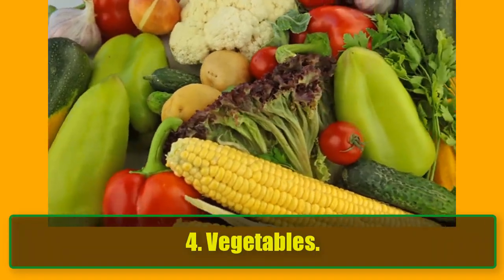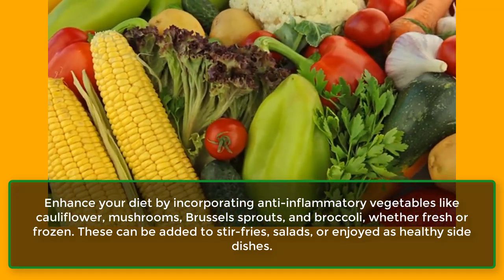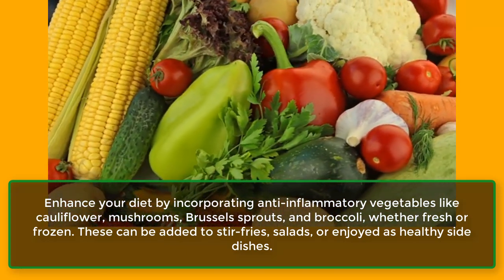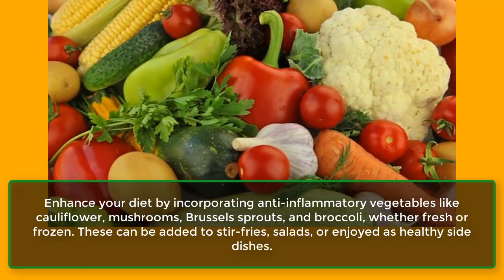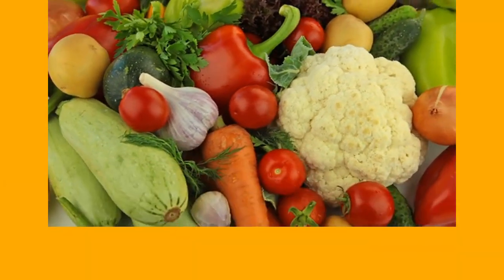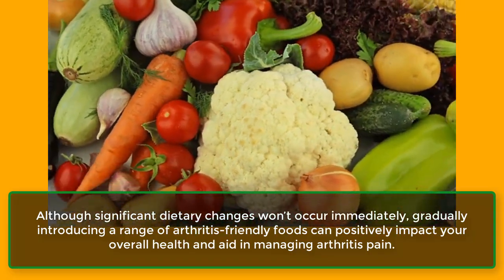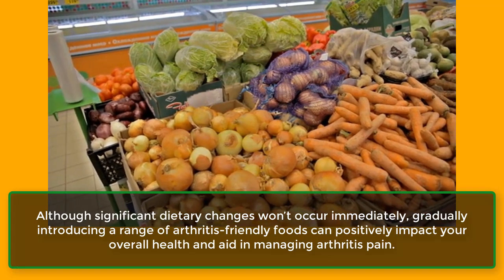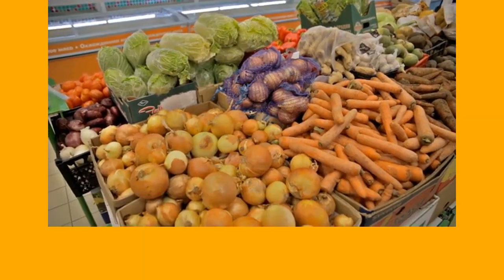4. Vegetables. Enhance your diet by incorporating anti-inflammatory vegetables like cauliflower, mushrooms, Brussels sprouts, and broccoli, whether fresh or frozen. These can be added to stir-fries, salads, or enjoyed as healthy side dishes. Although significant dietary changes won't occur immediately, gradually introducing a range of arthritis-friendly foods can positively impact your overall health and aid in managing arthritis pain.